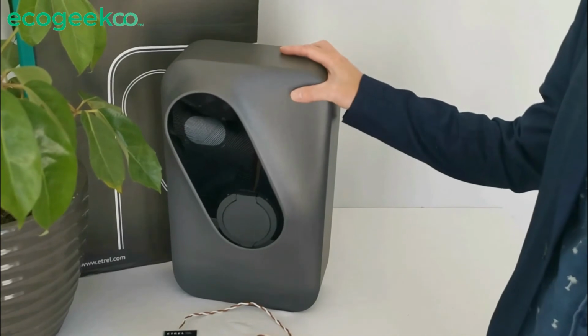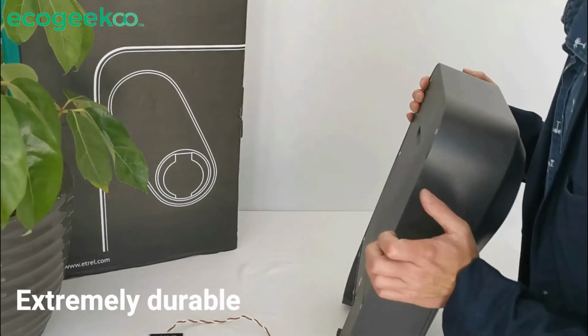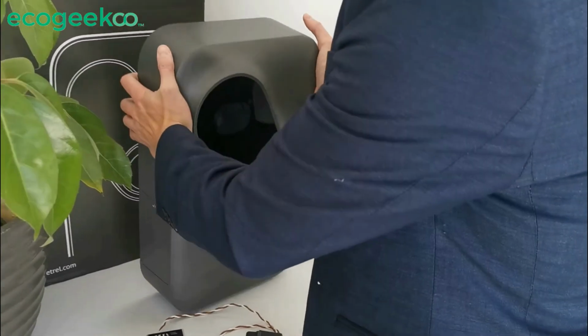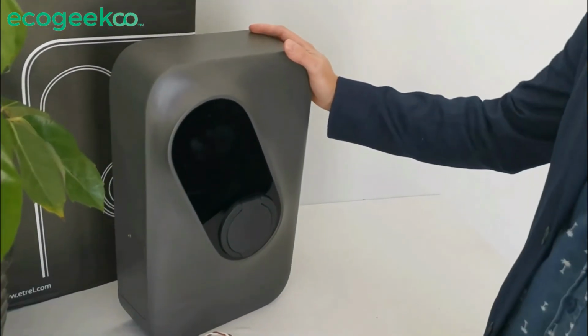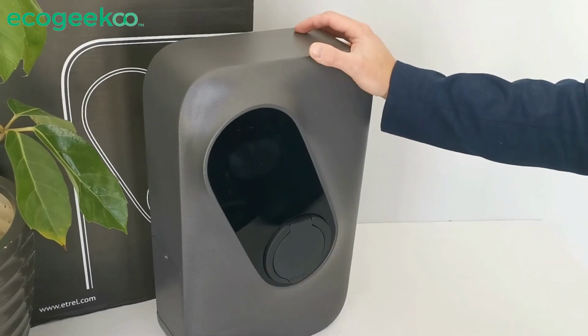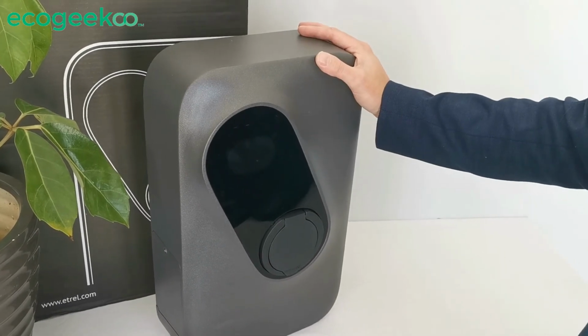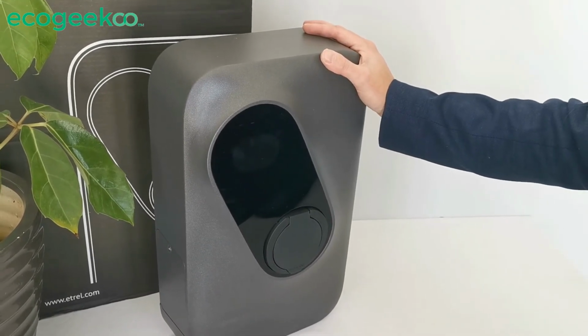The unit is extremely durable. It is made from cast and machined aluminium. The casing is really hard, and it is very weather tight. It meets all the ingress protection requirements and is designed for all environments. So you can put it outside, you can install it in the basement of a car park, and it will be there for a very long time.